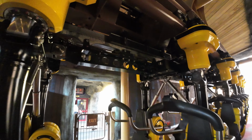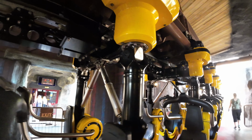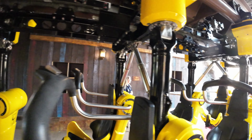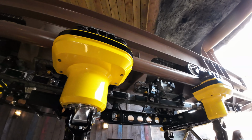So you don't often get a close look at sort of the trains and everything. These Vekomas are stunning. So this is really a newer version of Vampire, dare we say. You've got the hydraulic sort of swings and all the wheels and everything out there.